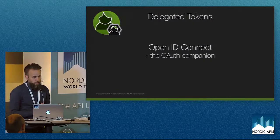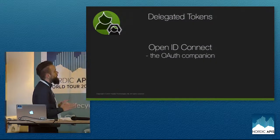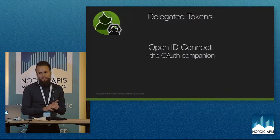So what's the alternative then? We think that we could use something called delegated tokens. And we've used it a bunch of times. And there's a number of ways of doing this. Travis already touched this, but OpenID Connect is a companion protocol of OAuth. And we're going to use that to solve this. So before Travis's talk today, how many of you heard about OpenID Connect? Yeah, about half. That's good.